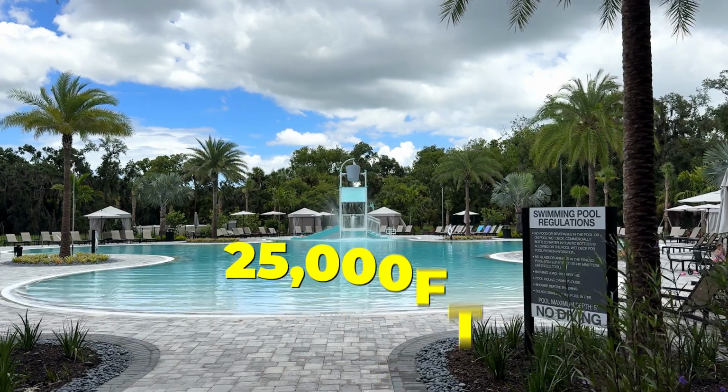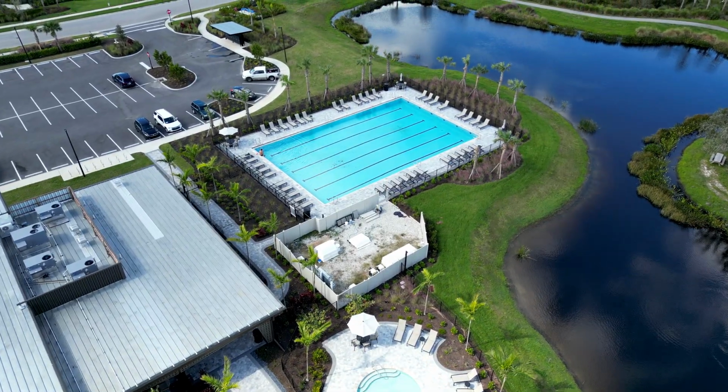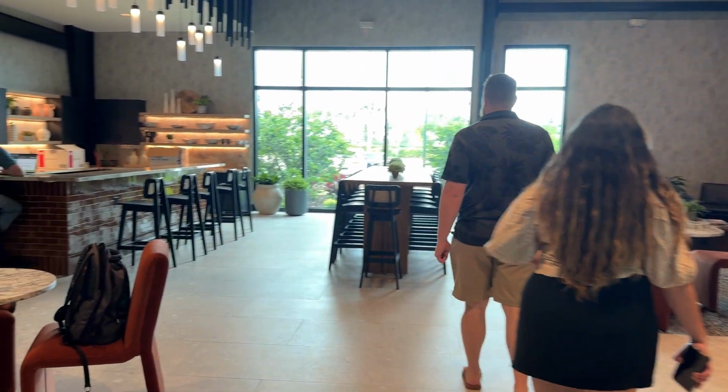Now, the hub is a huge selling point for many families in Sky Ranch, as it acts like a town center for community gatherings. This town center is 25,000 square feet and has a resort-style pool, a splash pad, a lap pool, a state-of-the-art fitness center, rock climbing wall, a cafe, an indoor basketball court, a kids' game room, a study and work room, and an events lawn. And that's just the hub.